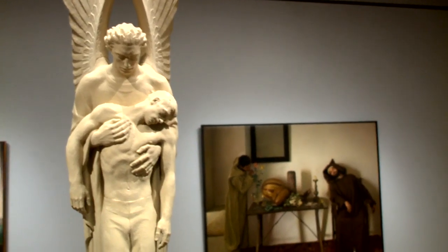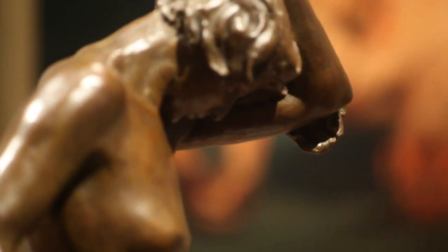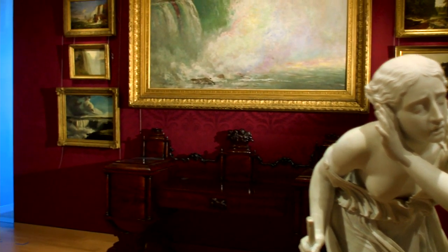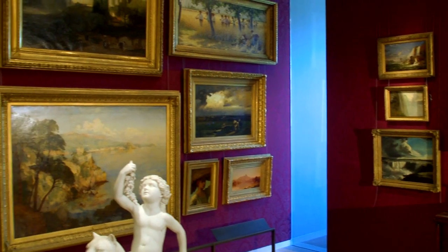I'm particularly passionate about sculpture, and sculpture is often neglected by the public when they visit a museum. You know, the painting is king in a kind of way. Well, in a gallery like this, you see the three-dimensional objects talking with the two-dimensional, and suddenly the sculpture seems at home.